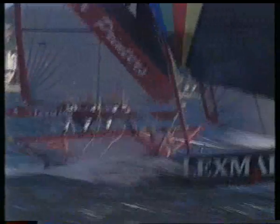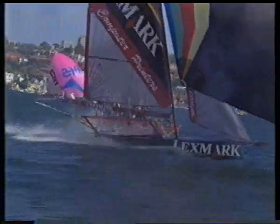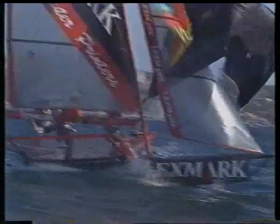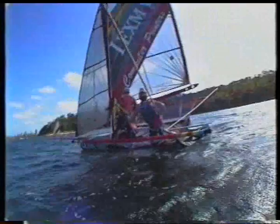Lexmark now with a commanding lead. Of course, they did win race 3 from last weekend. So, 2 in a row. Not bad going. No, they've done a great job. Look at Lexmark's bow there, well out of the water. Planing well, running well. Altogether different from working the boats to the wind. There is Lexmark's taken race 4. So, let's go and have a chat to Greg Patterson, the skipper. And I'm sure he's going to be very happy.